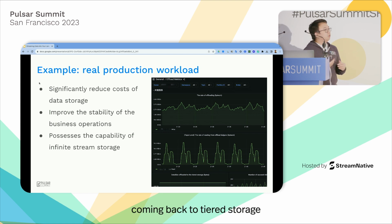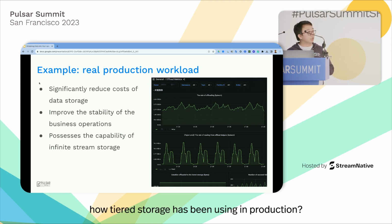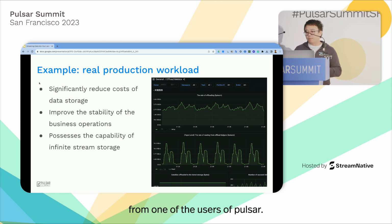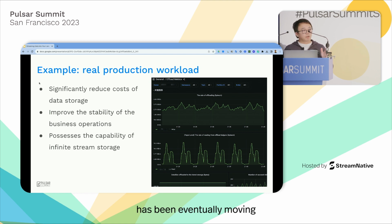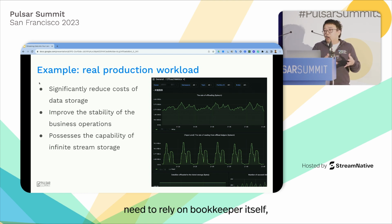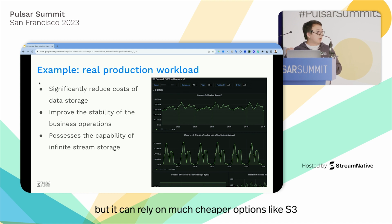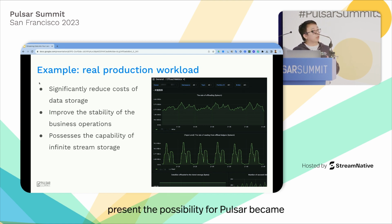But coming back, tier storage is one of the most demanded features adopted by Pulsar adopters. I just want to show some real production use cases of how tier storage is being used in production. This is a screenshot from one of the users of Pulsar. It offloads data at 3 gigabytes per second, so tons of data going through Pulsar and being offloaded into tier storage. Because a lot of the data eventually moves from Bookkeeper to tier storage, it significantly reduced the cost of storage and improved the stability of the business operation. So it doesn't need to rely on Bookkeeper itself, but can rely on much cheaper options like S3. Even if you are running on-prem, you can use HDFS for that purpose. Essentially, it also presents the possibility for Pulsar to become a storage for infinite streams.